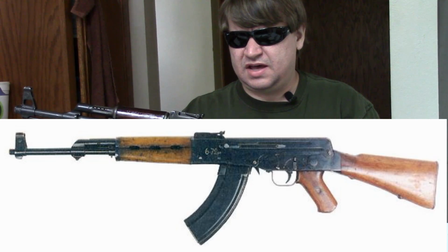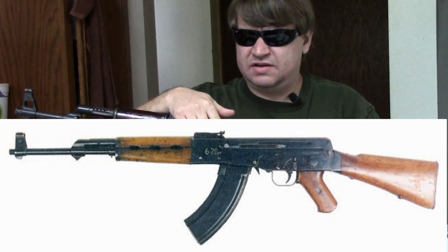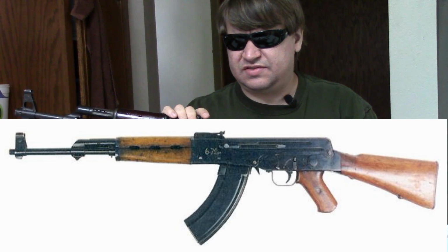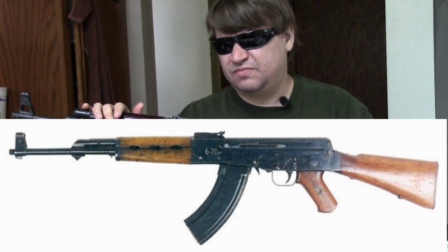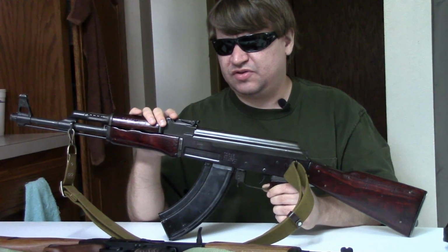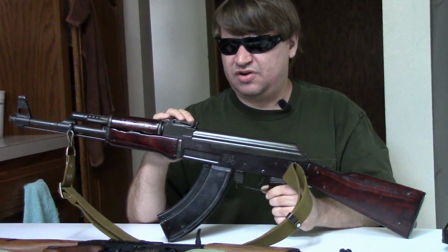It also had a non-reciprocating cocking handle, a charging handle, on the left side, and it had a separate control for the fire mode and the safety. So we had three controls on the left, and several other minor differences as well. Again, he did both a milled and a stamped receiver version. The stamped was more promising. It was a more modern technology.